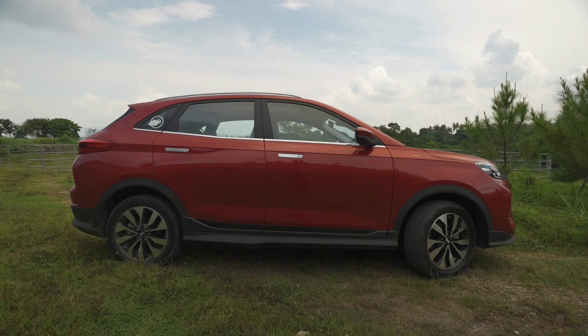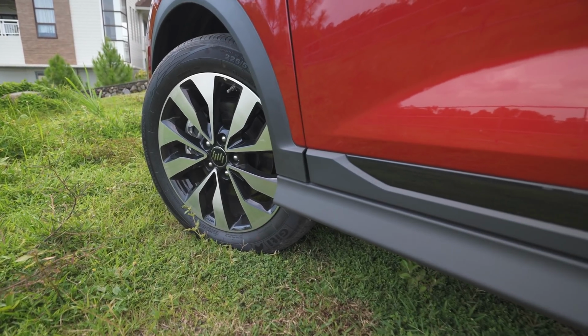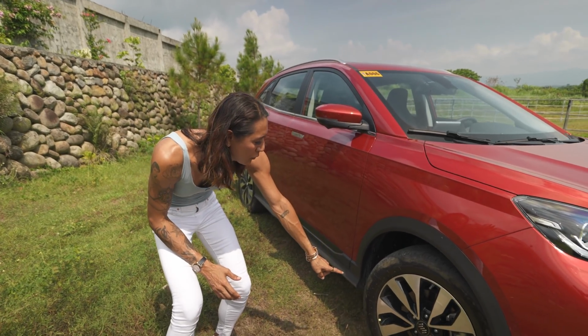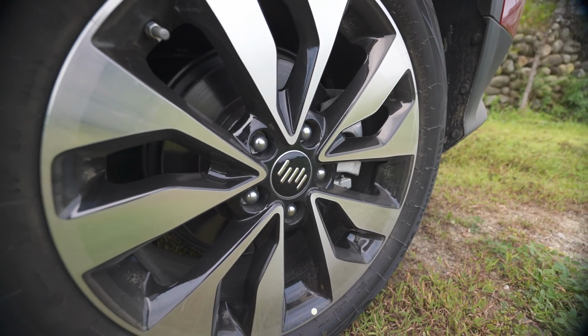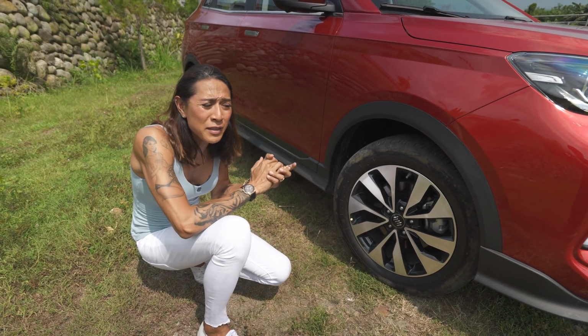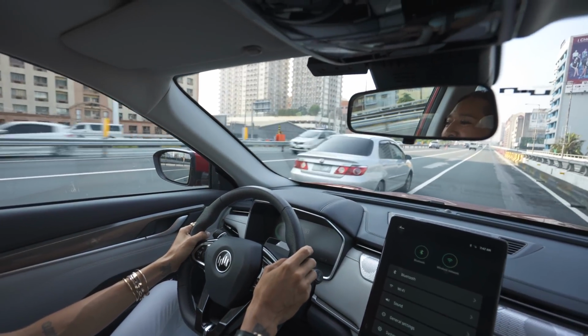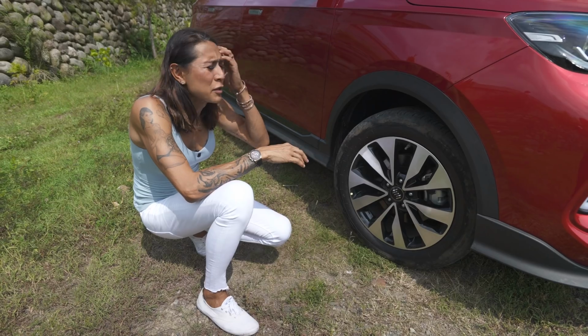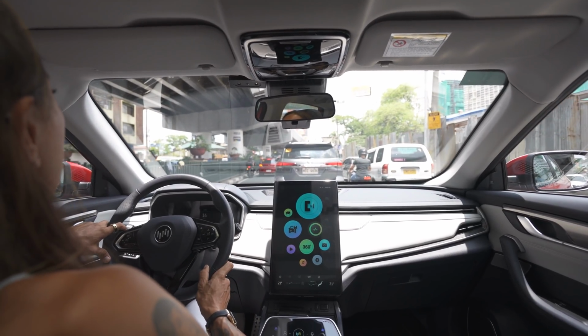So moving to the side profile of the car. The car is running 18-inch wheels. It's running a 225/55 R18 and it is using a sliding brake caliper. Now the brakes of the car are actually very good. I haven't had any issues where I feel that the car is too heavy or overpowering the brakes. Also, we are running the regenerative braking, which means it's helping slow the car down as well.